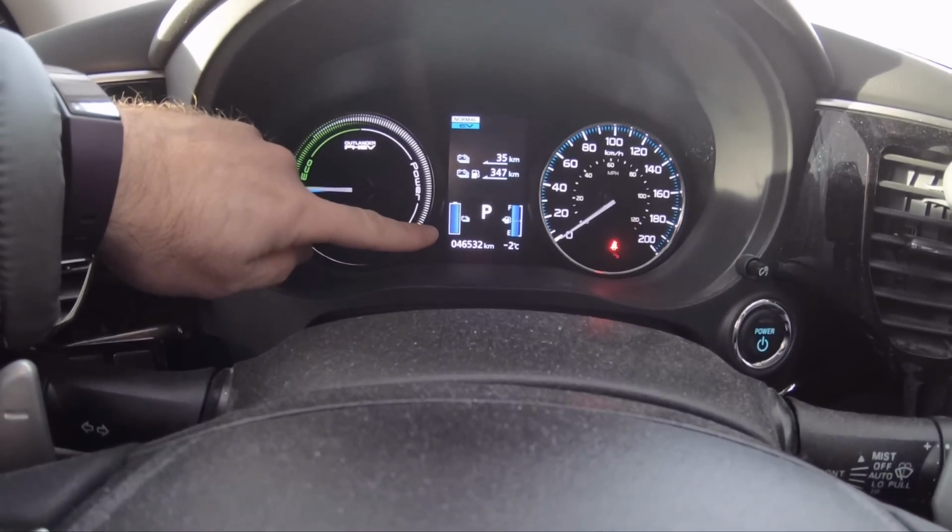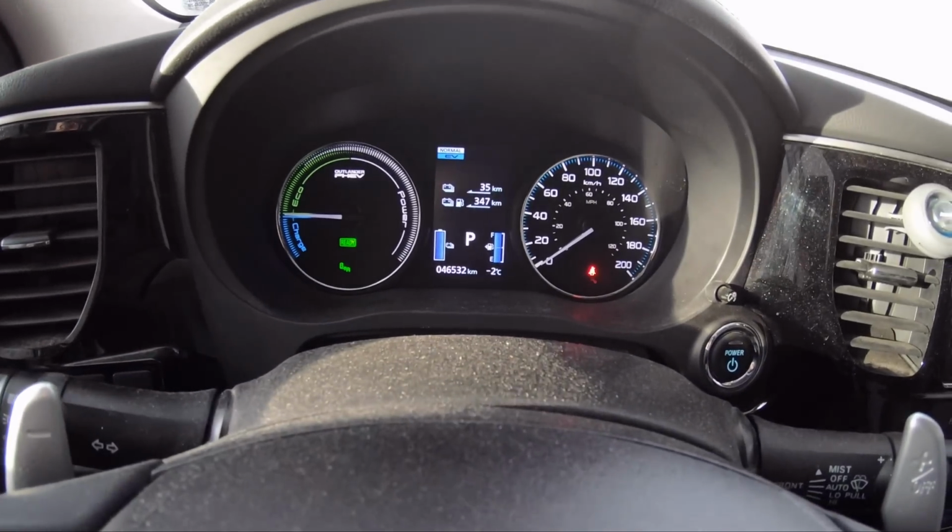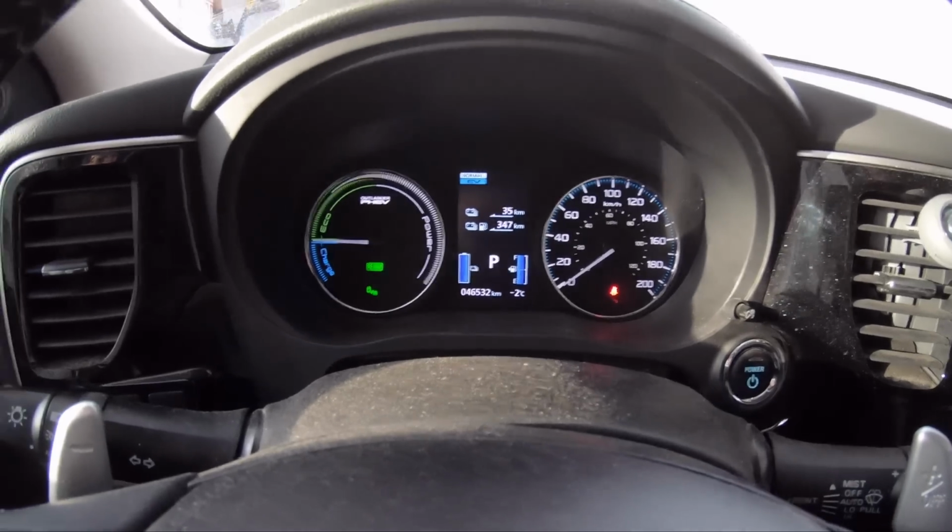46,532 kilometers, guys. That's not as many as I thought would be on there. And to be honest with you, I bet you out of that 46,000 kilometers, 35,000 or more is on electric. I would be very surprised if this motor had 10,000 kilometers on it. For most of our in-town running around here, this car will do it. And that's why we bought this thing. The electric is just fantastic.